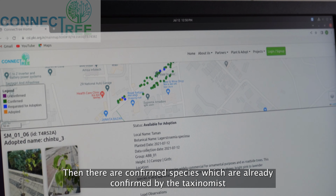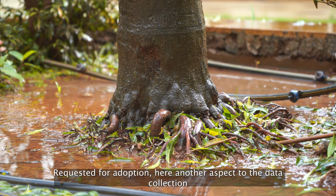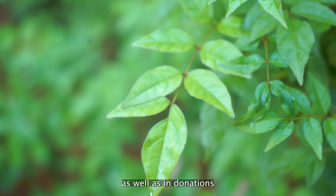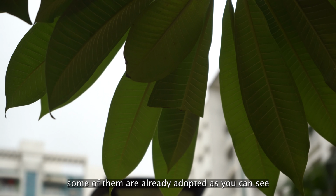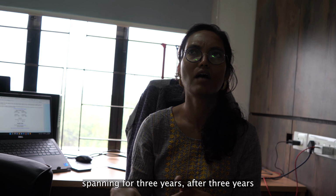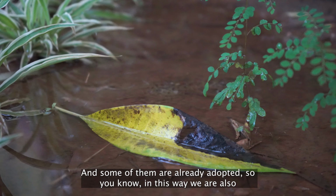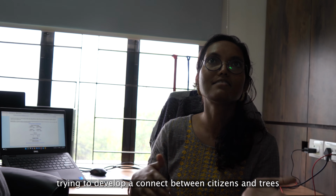Right. Then there are confirmed species which are already confirmed by the taxonomist, requested for adoption. So here another aspect of data collection is, if in case you are interested to nurture these saplings by yourself, you can provide us help in kind as well as in donation to adopt these saplings. Right. So some of them are already adopted, as you can see. You just have to donate some minimal amount for 3 years. After 3 years, once the sapling has grown, it will survive on its own. You just need those initial 3 years of nurturing. So, in this way, we are also trying to develop a connect between citizens and trees.